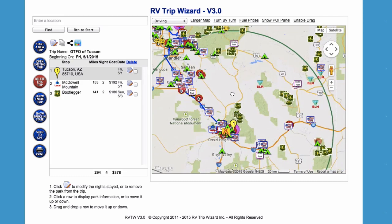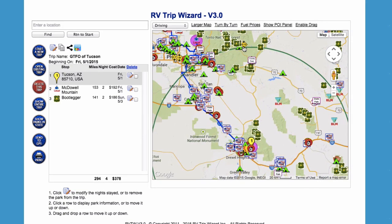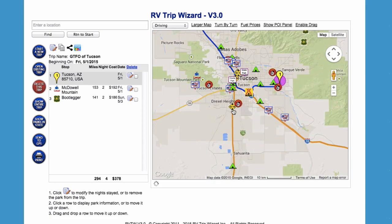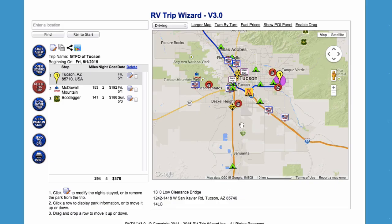You'll also notice as we zoom in, you can see some of these clearance icons here. So you can see where there's a 12 to 13 foot bridge here. I think I saw one also down here in South Tucson. Sure enough, here's another highway where again we've got a 13 foot low clearance bridge on San Javier Road in South Tucson.